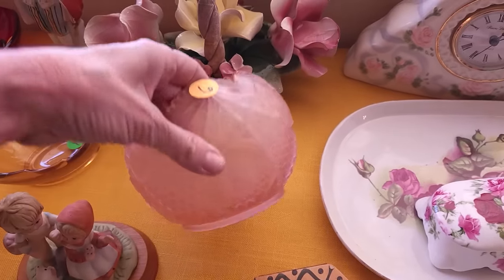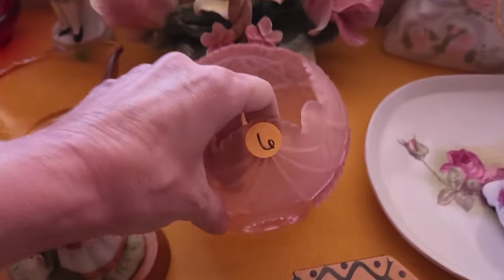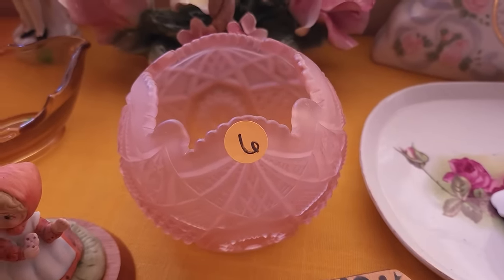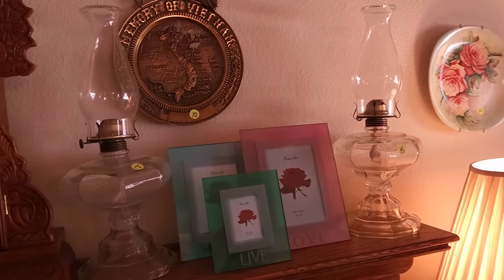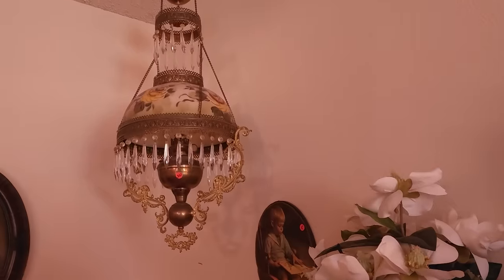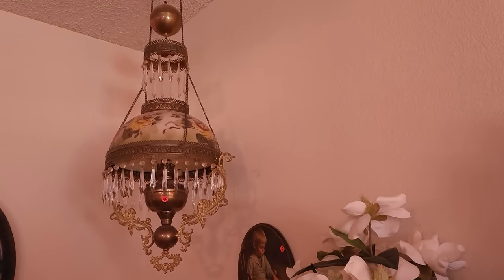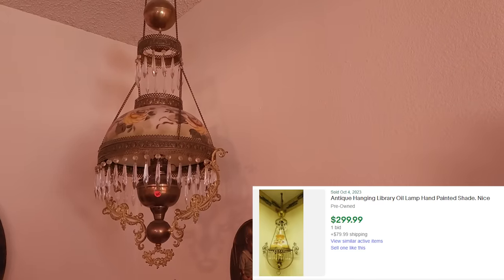This rose bowl is catching my eye. It's a Westmoreland for $6. Wow. Yes, please. Oh, we got some oil lamps. Those are nice for $15. It's a great price. Oh, wow. Look at that hanging lamp. They want $300 on that. It's worth every penny of that. Gorgeous piece.